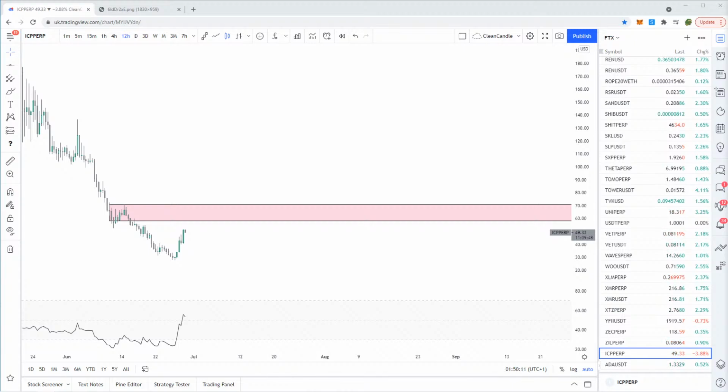What's the liquidity like? Relatively decent. Liquidity is relatively decent, actually. I thought it would be worse.